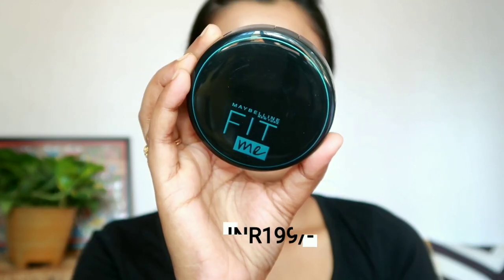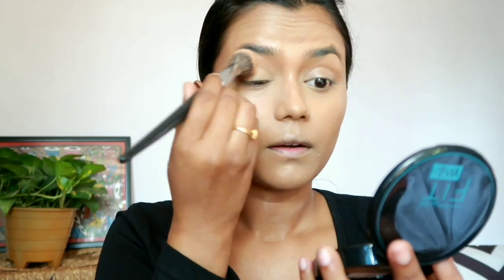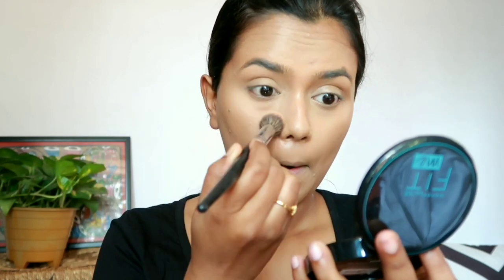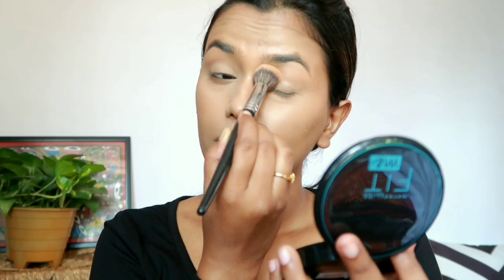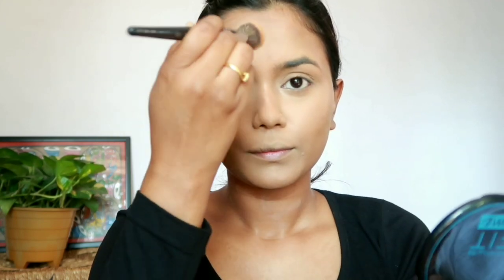Next, to set the base, I am using this compact powder from Maybelline Fit Me range in the shade 1 to 8. As you guys know, I like to use 2-3 shades lighter powder than my skin tone. So I am setting it with a brush. Once I used to use this compact only without any foundation or anything, and trust me, they are really good. At a budget friendly price, it gives you more than you can expect. I am applying the powder especially where I have applied the concealer and on my neck as well.